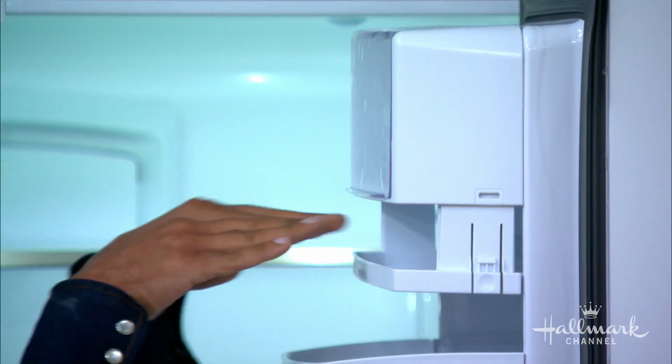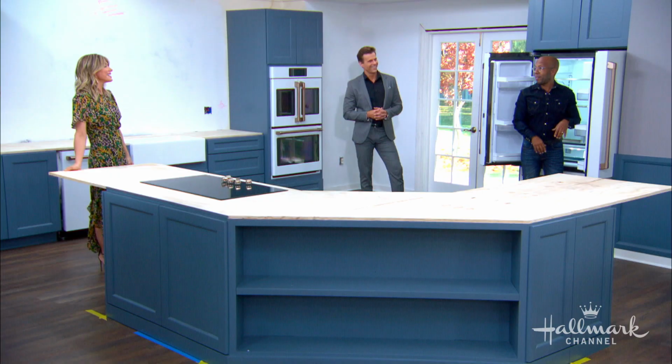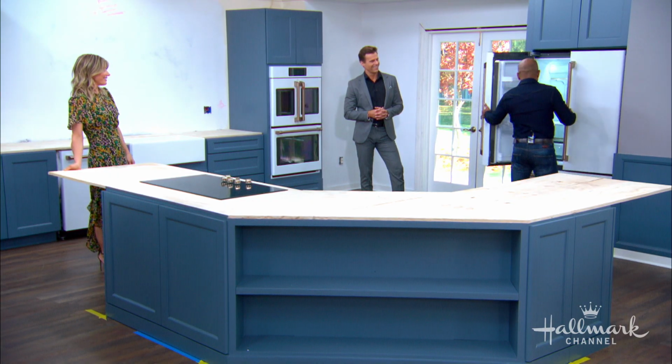That's a game changer. Extra storage space, keep your butter, keep whatever right there. If you don't need it, pop it up and you can go ahead and put your condiments. Amazing. Absolutely love all of that.